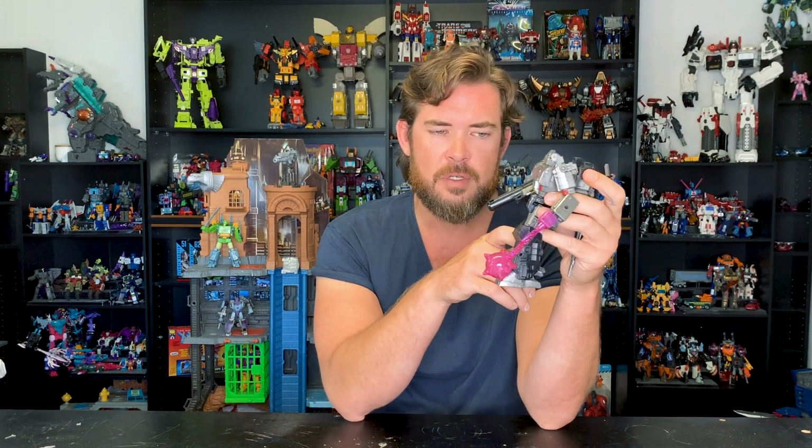This position goes to a figure that is actually a repaint of a Siege mold, but I think in this repaint it has surpassed its original offering in every conceivable way, to the point where I now feel like the Netflix War for Cybertron Megatron is the definitive Megatron of my collection. It fixed a few of the quibbles and some of the issues with his head and his ankles. I don't know how, but it did.